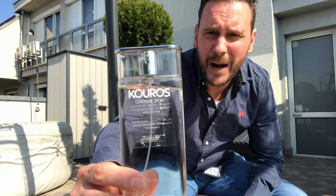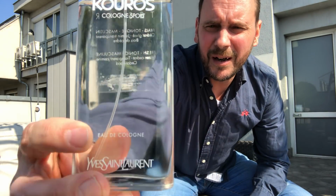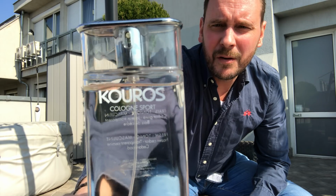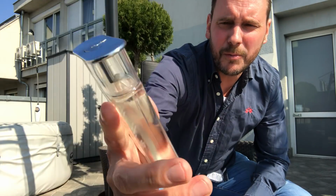It has this transparent bottle, right? This is 100 ml. It's an eau de cologne, as you can see, Cologne Sport, and this is a tester bottle. On the back you can see the description, which says it's a fresh tonic masculine: frozen cedar, transparent jasmine and cedar wood.